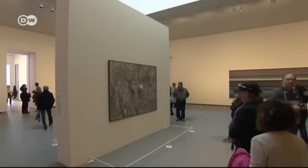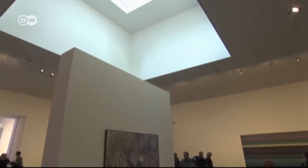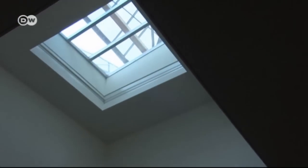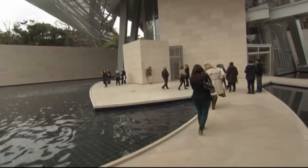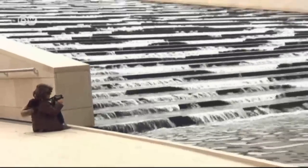We want visitors to experience the quality and the singularity of this place. That's why everything plays off of the architecture of the building. For many visitors, the spectacular construction is the primary attraction. The museum's art comes second.